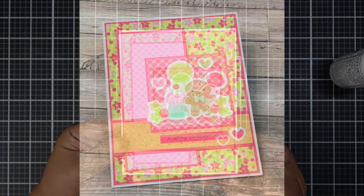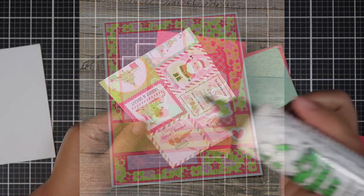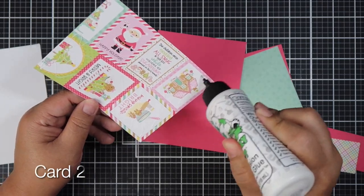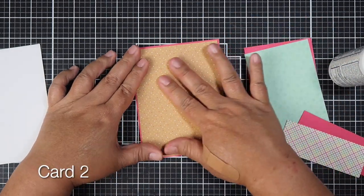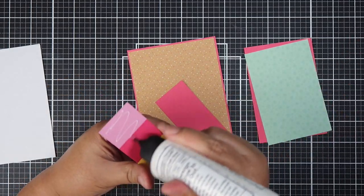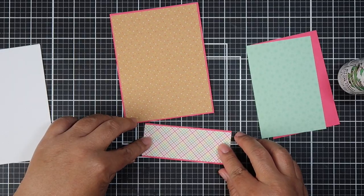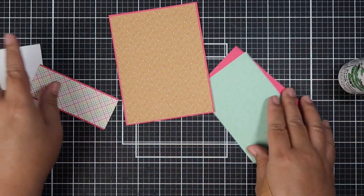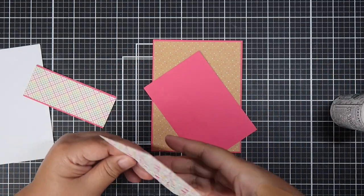For the sentiments of my cards, I used the cut aparts from the 6x6 paper pad, and I got inspiration from sketches that I chose from Paper Play sketches. And if you would like to see the sketches that I used, you can head on over to my blog post, which will be linked down below.